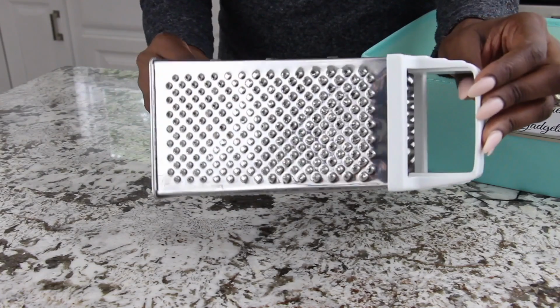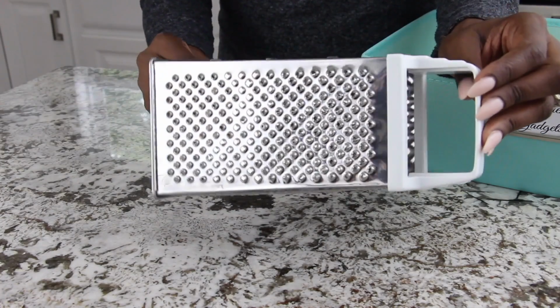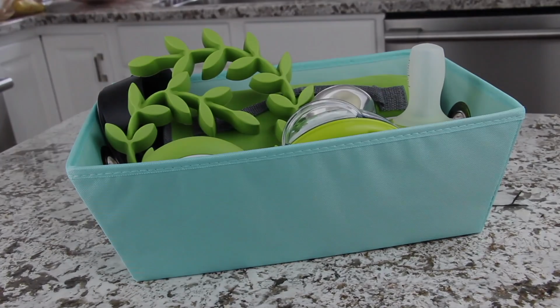The other thing that just about everyone has is the grater. I don't really grab for this as much now that they have shredded cheese a lot of times. I don't grab for it much, but I do like having it in my kitchen.